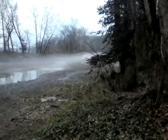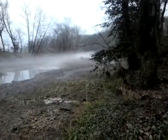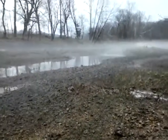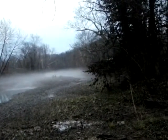Beautiful. Got a nice morning mist on the river. Oh, beautiful.